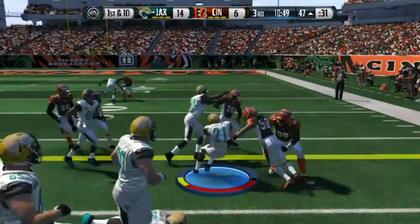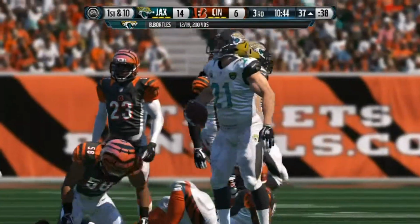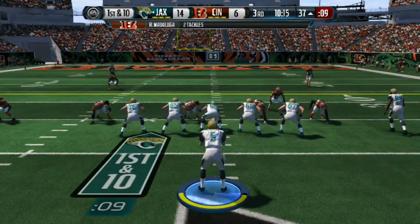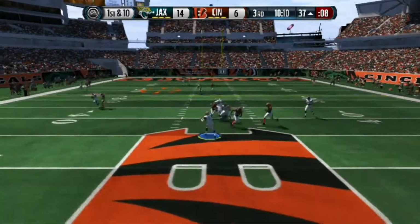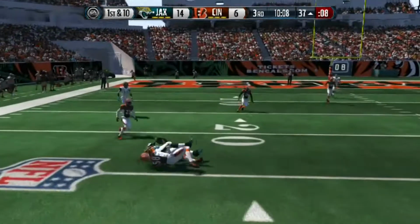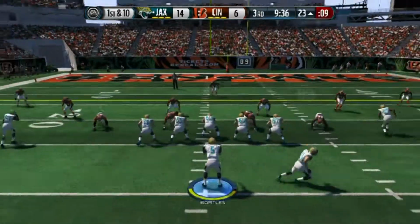And Gerhart sort of gets caught on a defender, but he still manages to power his way forward. That'll give Bortles 200 yards on the day. 1st down and 10 now. Bortles sliding left, trying to avoid pressure, throwing downfield, finds his tight end, Mercedes Lewis. That is another 1st down, well within field goal range now.